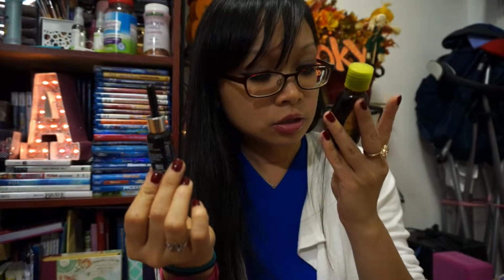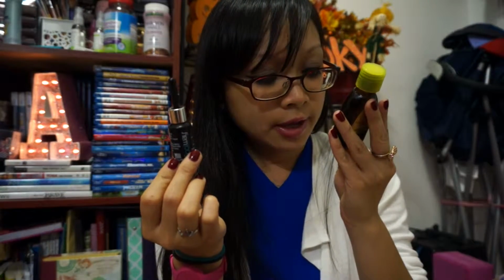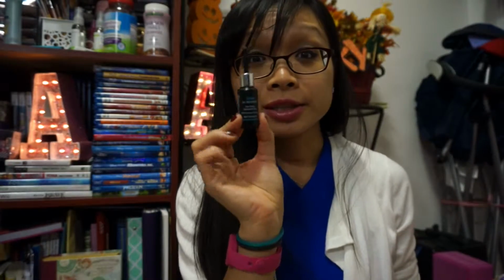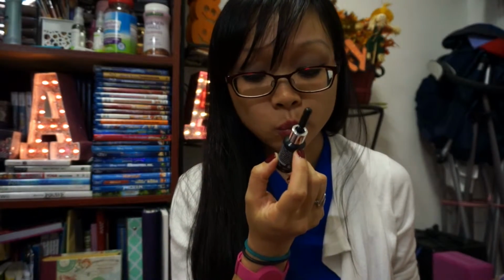I don't know about this one. If this wasn't cruelty-free, I would get this one. And I saw this on Amazon, so I think I might even get it. Ooh, let me check if I have any more hair oil thingies, but yeah.